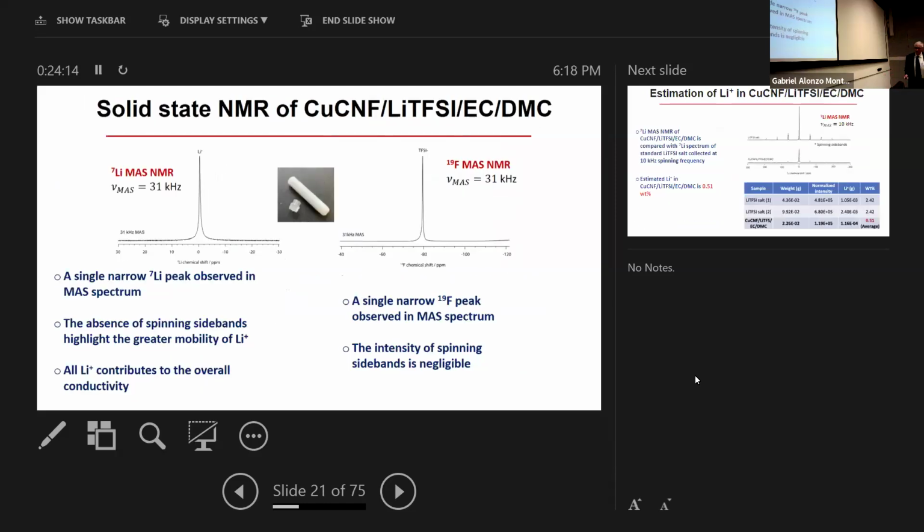Okay, sorry, quick thumb. So the spectra are fairly boring. There's a very narrow line, which implies that lithium ions are moving fairly rapidly. Same thing for the counter ion using fluorine-19. We conclude that even though the way the lithium gets in may be two different ways, some of it comes in with its counter ion, and some of it is actually ion exchange with the sodium, all those lithiums are contributing to the conductivity. We only get a single peak.